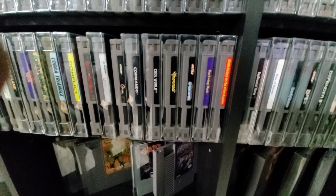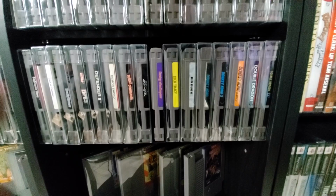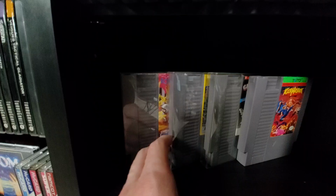Then let's see, what do we have in here? Dig Dug 2. I actually like Dig Dug 2 a lot. That's a hidden gem. It's a lot better than Dig Dug 1 in my personal opinion. And then moving on down here, here's some of the more heavy hitters.